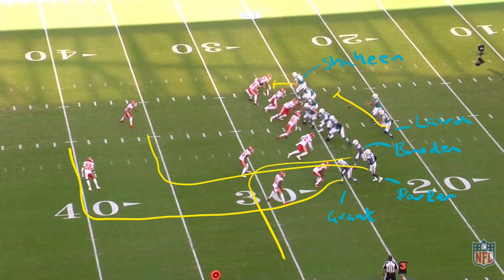In terms of routes, Grant has what looks like an outside release, so a go route. He's going to break it on the 40. Parker has the deep cross breaking at 11. Bowden has the out route breaking at 5 to 7 yards. Laird's in pass pro, and Shaheen's also staying in pass pro.